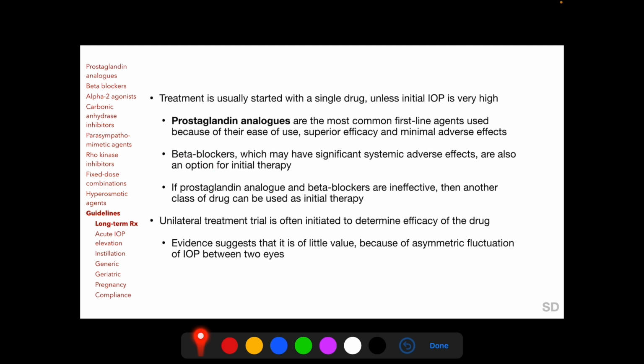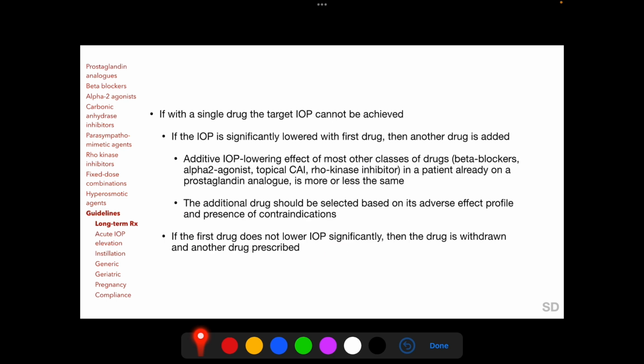Beta blockers, which may have significant systemic adverse effects, are also an option for initial therapy when cost of therapy is an issue, and if prostaglandin analogues and beta blockers are not effective in lowering intraocular pressure in a patient, then another class of drug can be used as initial therapy. Unilateral treatment trial is often indicated to determine efficacy of the drug, but evidence suggests that it is of little value.